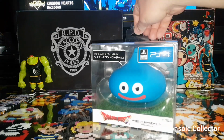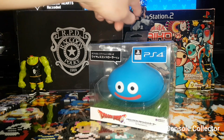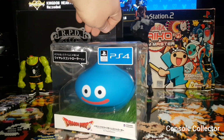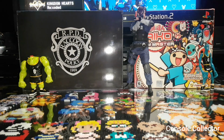I picked up a Slime Dragon Quest PS4 controller. I just love odd, quirky things like these weird controllers, so yeah, scored a good deal on that. Pretty cool. All right.